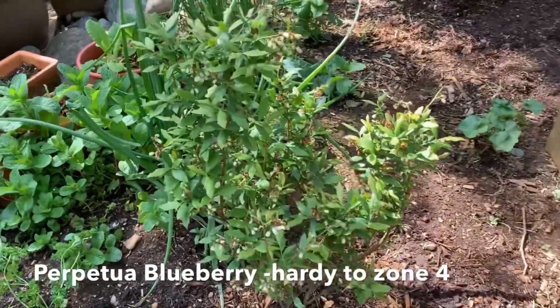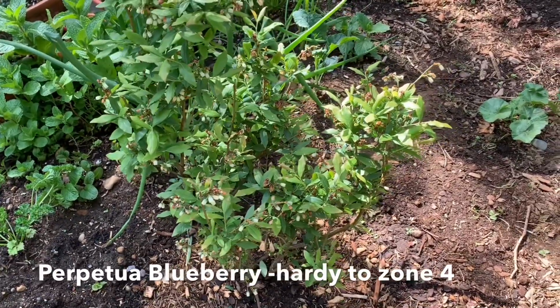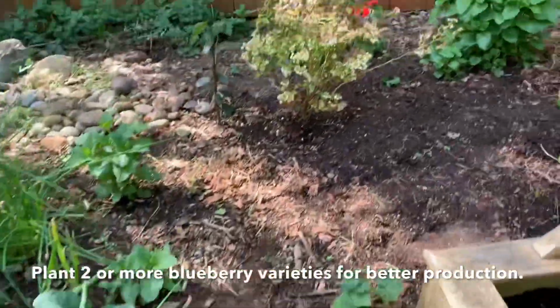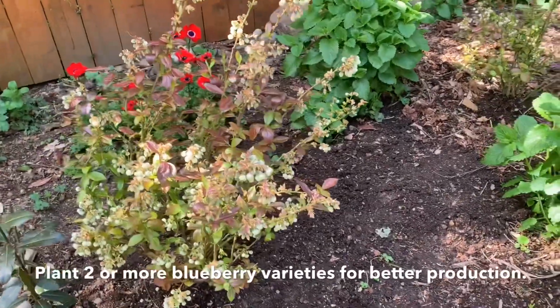And this is perpetual blueberry. So it bears fruit twice per season, once in the summer and again in the fall. So this is the one I just planted about 6 weeks ago in the ground. A couple more blueberry bushes here. So I'm actually adding more of the fruits on this side because we get more sun.